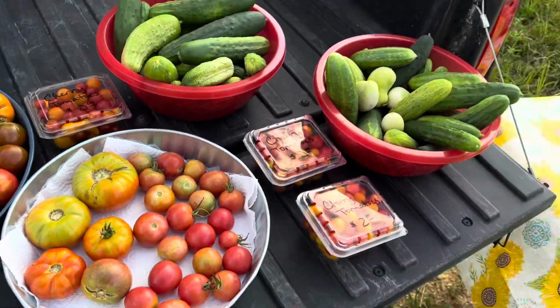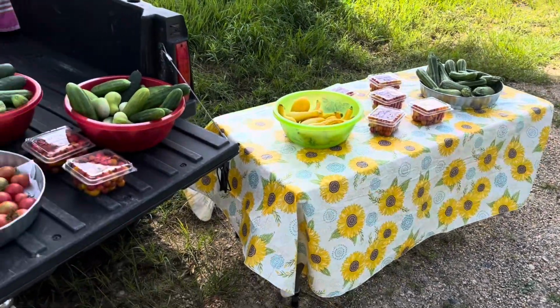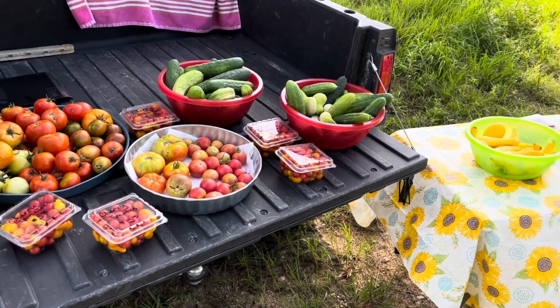So I hope my little stand does good today. I'll let you know an update at the end. We're just gonna stay out here about an hour and a half or so because of this heat, but we'll see how it goes.